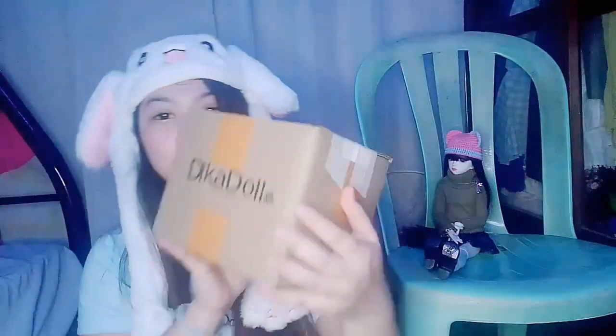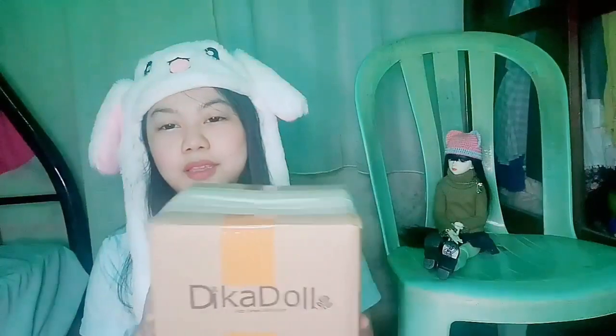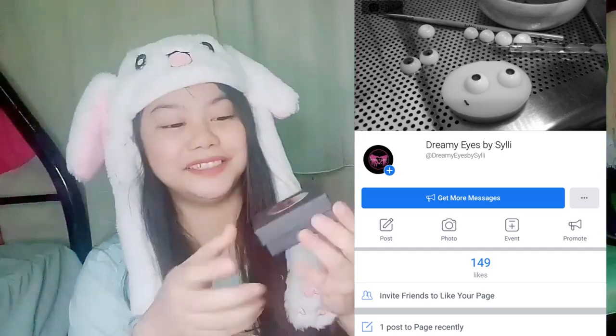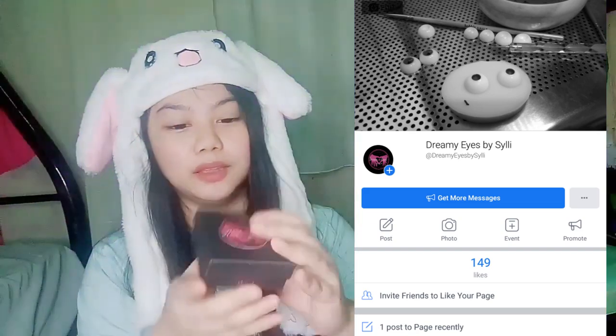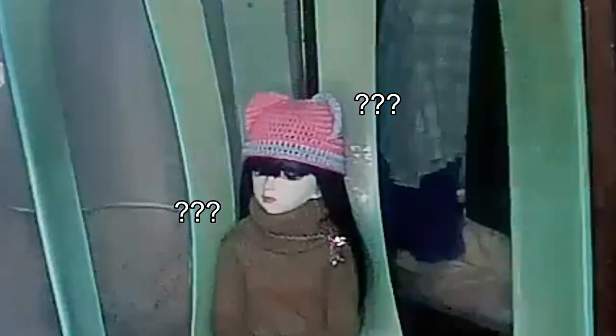Yay! And this one is a Dika doll head. The doll head is not mine. Okay, I'm just going to do a commission mask for it. So, yes, it's a beauty. BJD eyes that she made also. So this is her shop. Waiting for it. This is the eyes. Oh, super cute. I love the packaging, guys. If you want some eyes for your doll. Oh, so pretty. The eyes are so pretty. The next one is, oh my gosh, this is mine. Oh, so pretty.